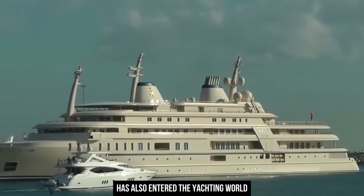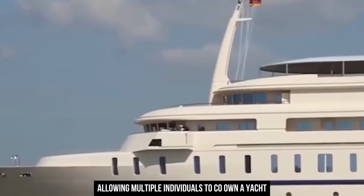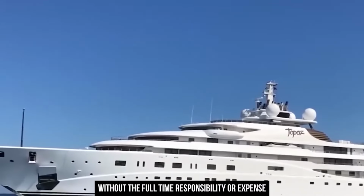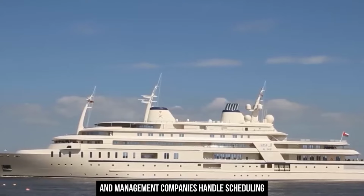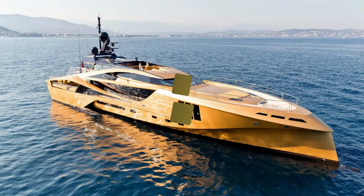Fractional ownership has also entered the yachting world, allowing multiple individuals to co-own a yacht and split operating costs. This model appeals to those who want the luxury of yachting without the full-time responsibility or expense. Each co-owner gets a certain number of weeks per year on board, and management companies handle scheduling, crewing, and maintenance.